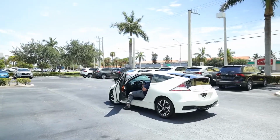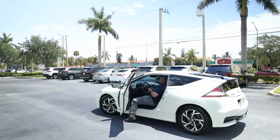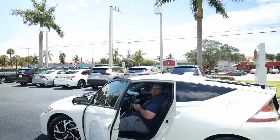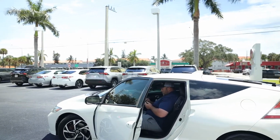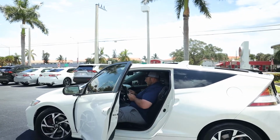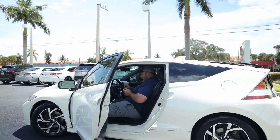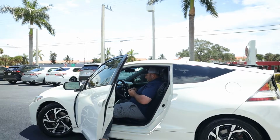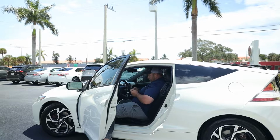Now you'll notice when I'm pulling these cars out, let me pull up this one. When I'm pulling these cars out, I'm pulling them like this, as you can see the direction of the car. Now there's a reason for that. It's because of the lighting.